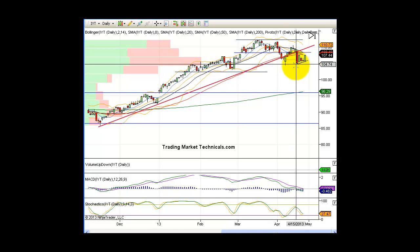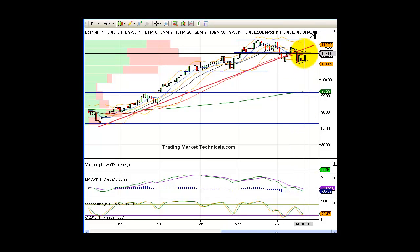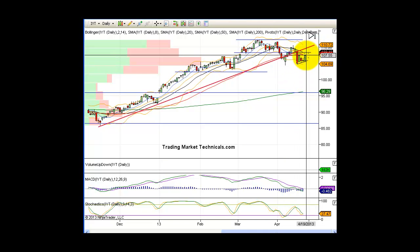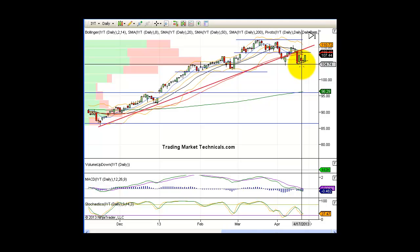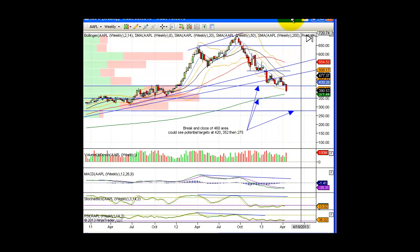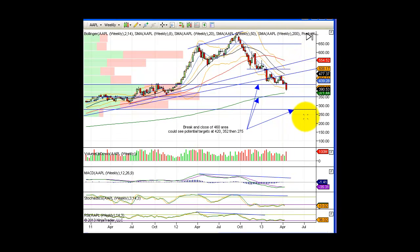Okay, transportation, another breakdown here. This is not good for the market, especially our leader breaking down. Now, we did get a nice big day on Friday, so we took back most of the week, but this is the spot we're going to be looking for, 104.75 in the transports. A break of that support area is going to tend to lead this market lower, and probably rather quickly lower.